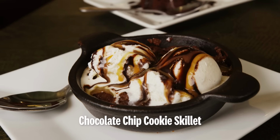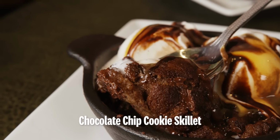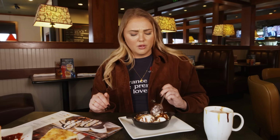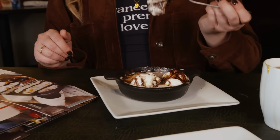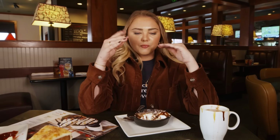Oh, so smooth. So this is the chocolate chip cookie skillet. It's served warm with vanilla bean ice cream and drizzled with caramel and chocolate sauce. Oh, this is a lot of caramel, I'm gonna say, because the way it's sticking to the spoon. It's kind of like one of those Toll House cookies where it has the right amount of saltiness to it, you know? And the chocolate chips are melted but have a slight little crunch to them when they get a little melty, a little toasty almost.